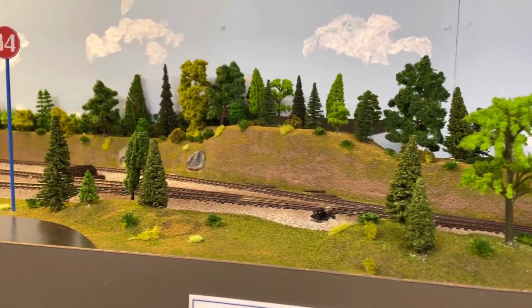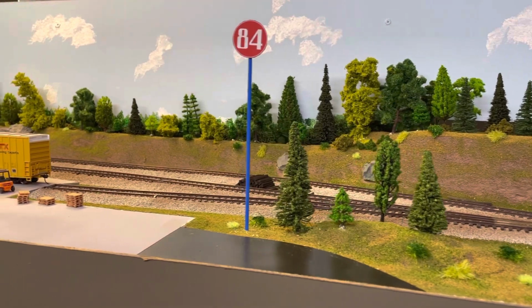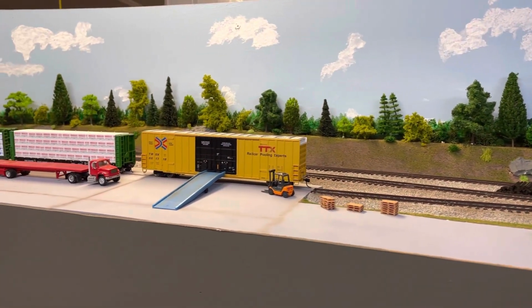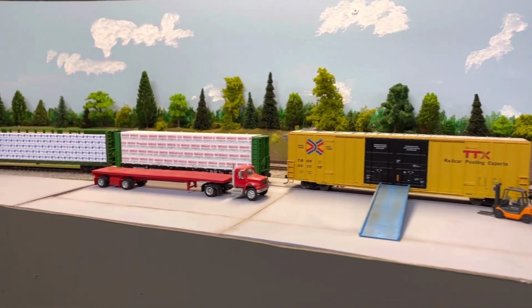My biggest update on the layout is this lumberyard scene. This 84 lumber spans almost an entire section of the layout. I also completed all of the scenery and track ballasting in this section as well.